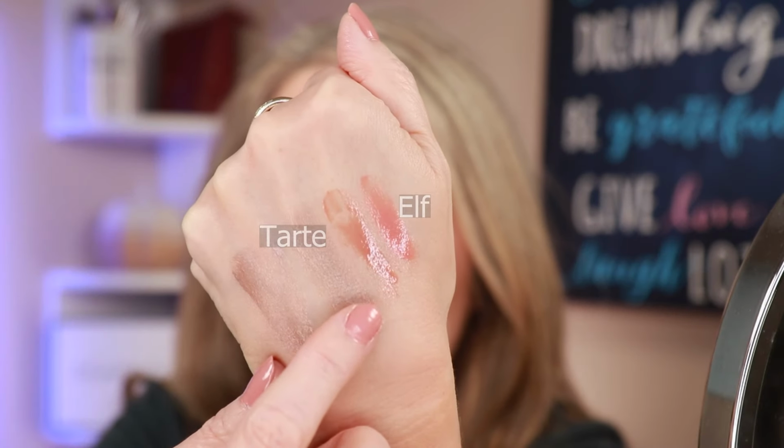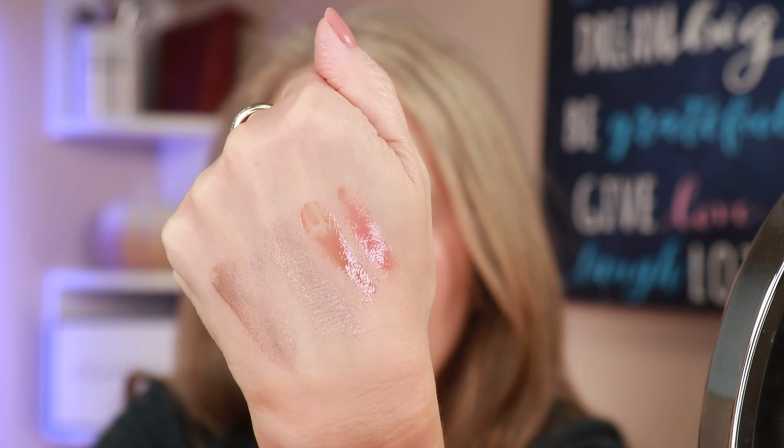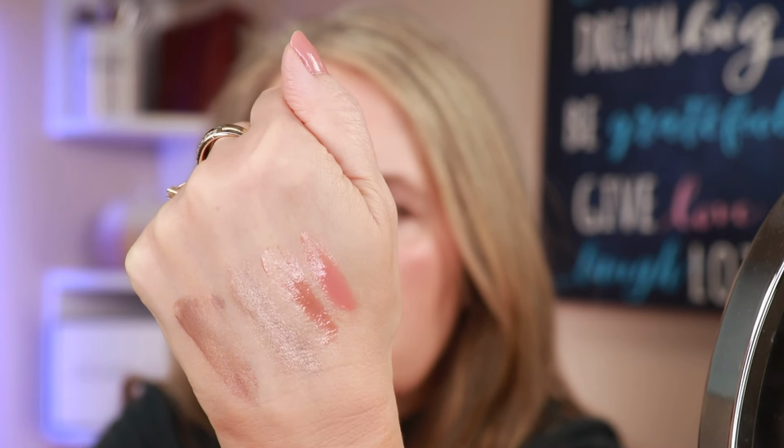So there's the Tarte one right there, and then that is the e.l.f. one over here. Look at how similar they are. Yes, the e.l.f. is a little bit pinky. It just has a little bit more of a pinky undertone to it. But look at how juicy they both look. And like I mentioned, the Tarte definitely does give me a little bit more of a plumping feeling. Both of them, this is I guess the only negative about this product: as soon as I apply it, I get that little bit right here.